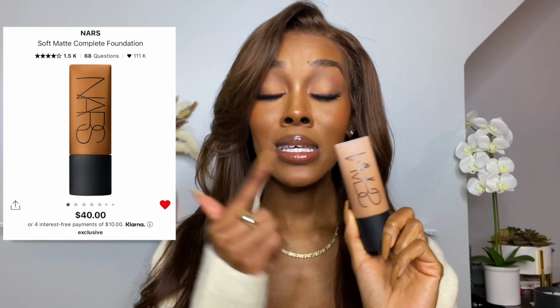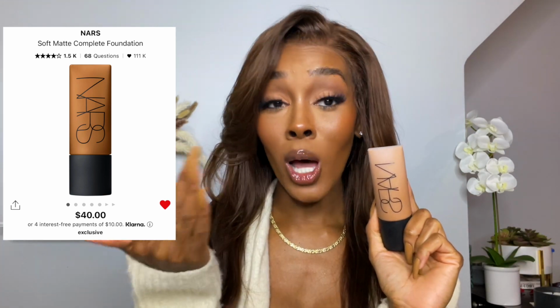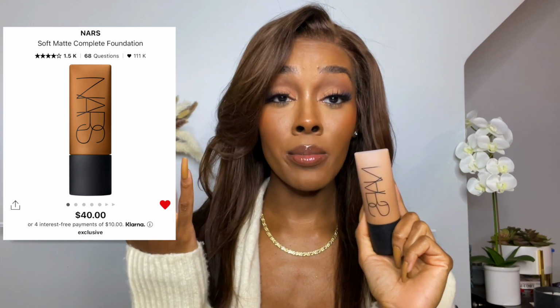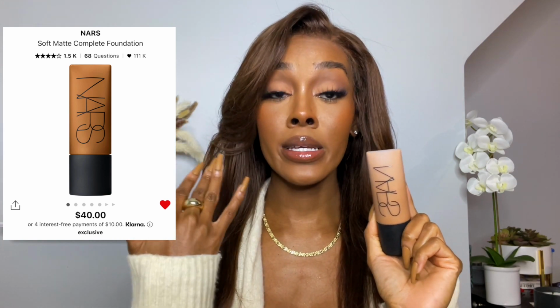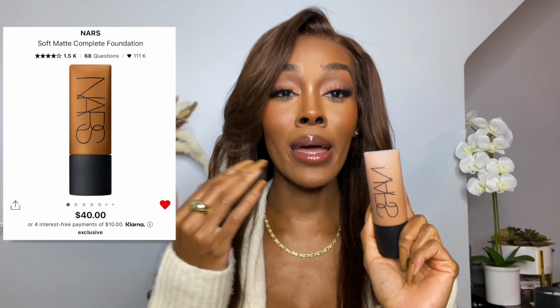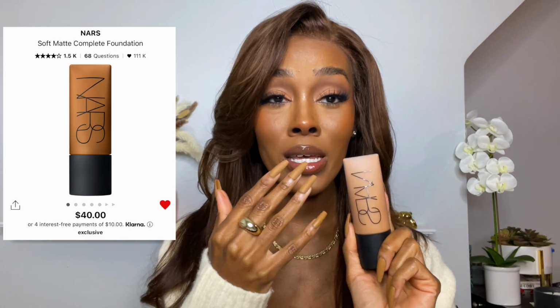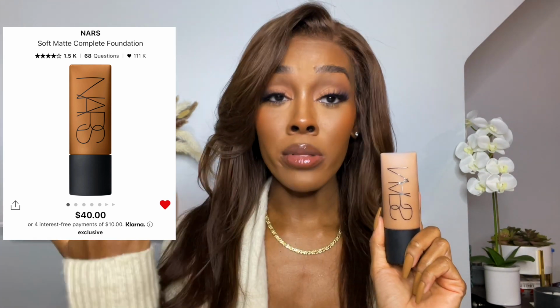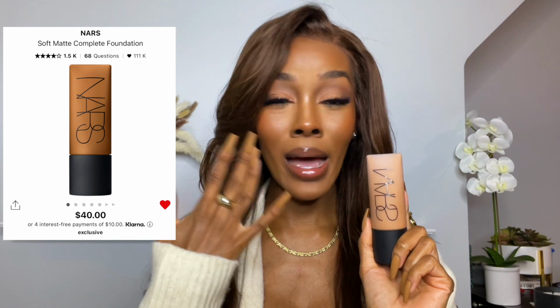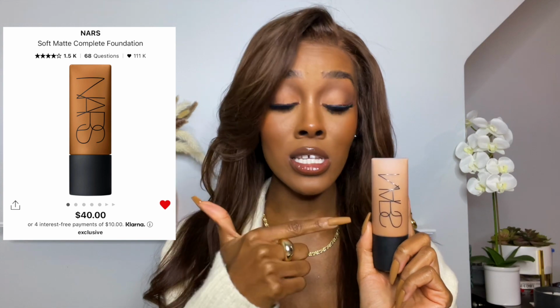The next foundation is the Nars Soft Matte. This is the foundation that you want to pick up for the fall and winter months. You can also use this in the spring and summer if you're an oily girl and you like your skin to be matte, but not so matte that it looks cakey and dry. The finish on this one is perfect. I don't know what they did with this foundation, but it literally blurs your skin, and I don't typically like all matte foundations, but this one is a banger.